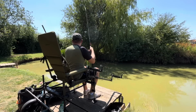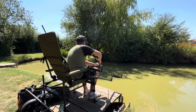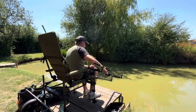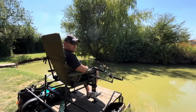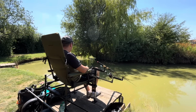I'm going to do an underarm cast because I see fish literally there, and then I think from what I see you just put it on and then you wait for the line to go tight. And what it kind of reminds me of is the pellet waggler method. If you've come to watch a video today of me catching loads of fish, you're probably watching the wrong video.